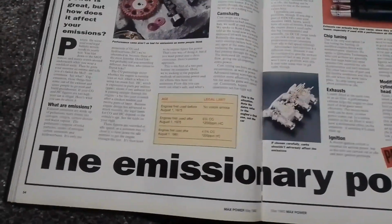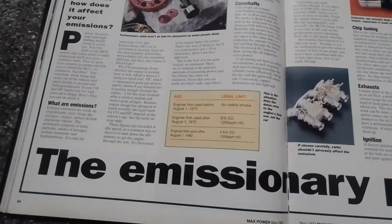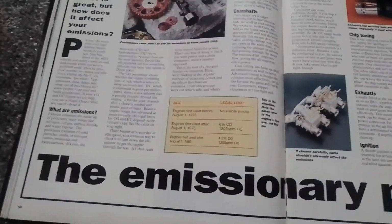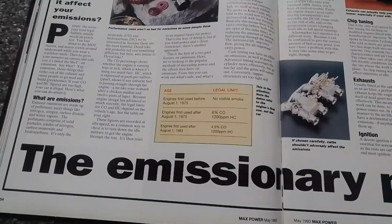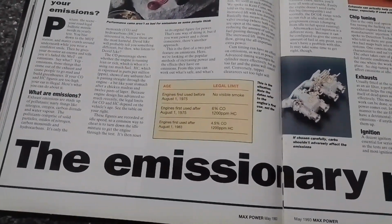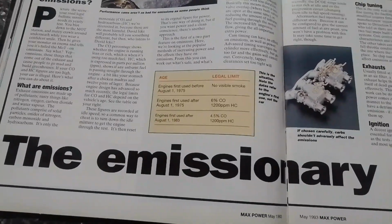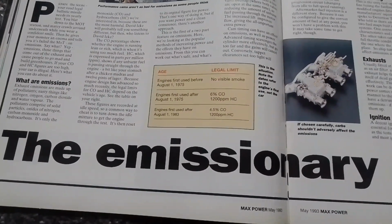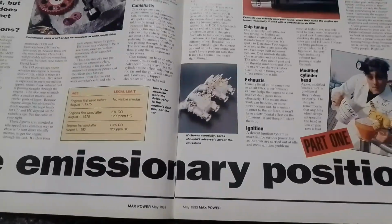So back in 1993, this was the legal limit for CO emissions coming out the back of the car. For engines first used before August the 1st, 1975, the legal limit was no visible smoke. Engines first used after August 1st, 1975 was 6% CO and 1200 ppm HC. And engines first used after August 1st, 1983 was 4.5% CO at 1200 ppm HC. If chosen carefully, carbs shouldn't adversely affect the emissions.